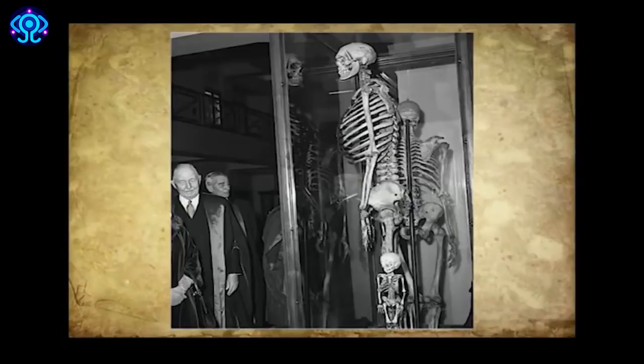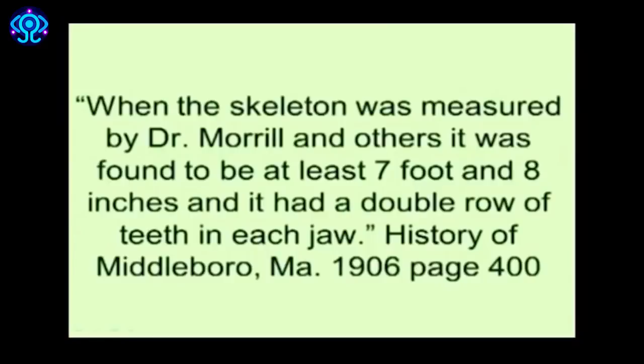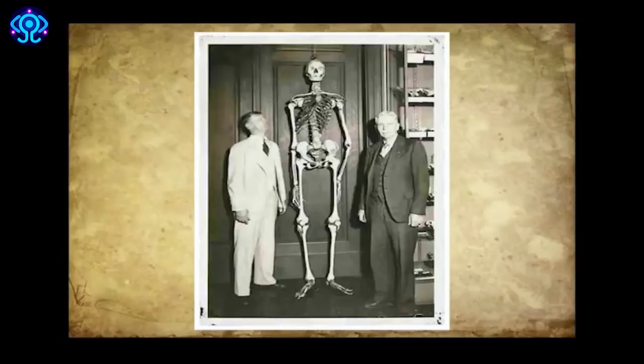Boston Medical and Surgical Journal. That is not UFO magazine. When the skeleton was measured, this is Middleborough, where I grew up, Dr. Morrill and others found it to be at least 7'8" with double rows of teeth in each jaw. Many more giant skeletons are found in Middleborough, actually.